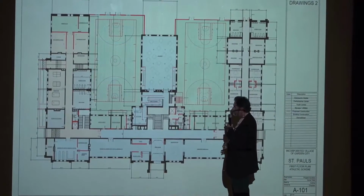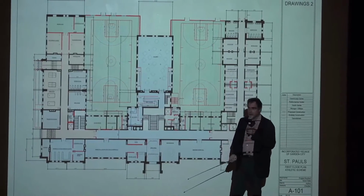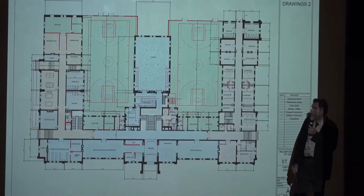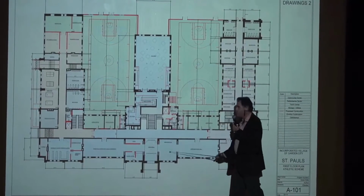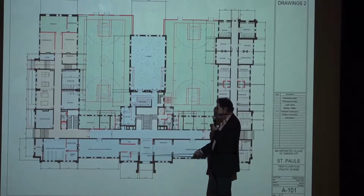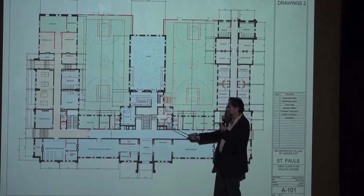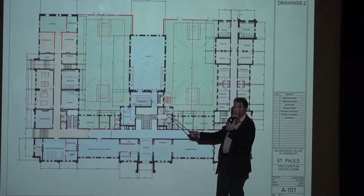Once again, whatever's in red is new, whatever's in black is existing. This is an option we have, we call it the athletic option for the ground floor. And basically you come into the blue area, which I call a community center. And there's an atrium here to form a grander entrance, if you will, that will let you appreciate the grand staircase that exists and hopefully the skylight above.